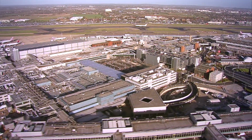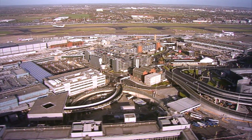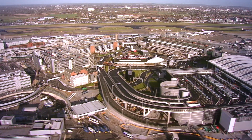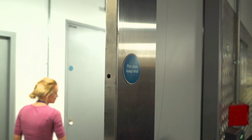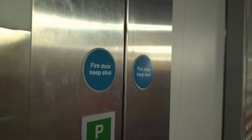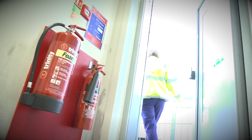Most other buildings at Heathrow operate a simultaneous evacuation process. This is a simple system that requires all the occupants within the building to evacuate via the nearest fire exit when the fire alarm system sounds. If the fire alarm sounds in your place of work, you must not wait to be told to leave the building by someone else. Make sure you evacuate quickly and calmly.